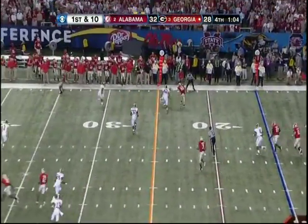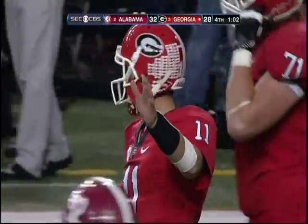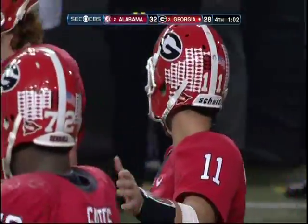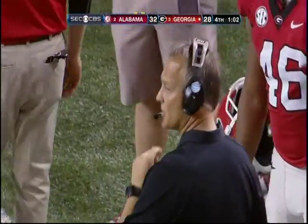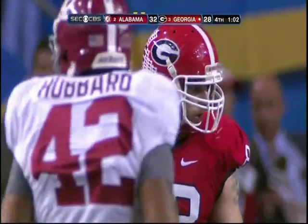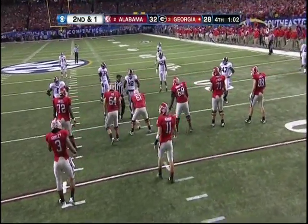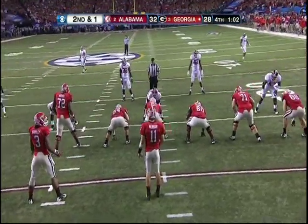Goes right, got it. That's complete to Arthur Lynch, his tight end. That was a big run by Arthur Lynch right there. If he's tackled, that ball was thrown short of the first down. It's going to cost him 10, 12 seconds. Second and 1.